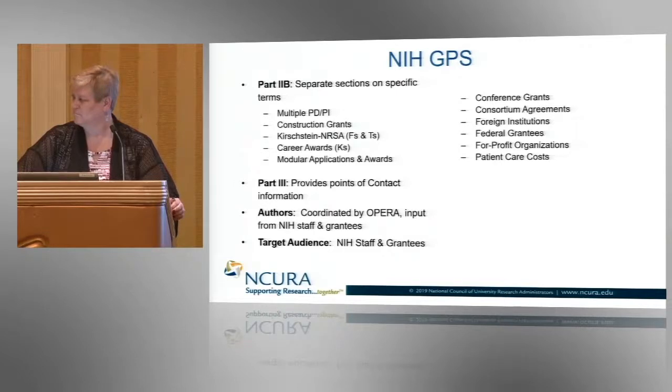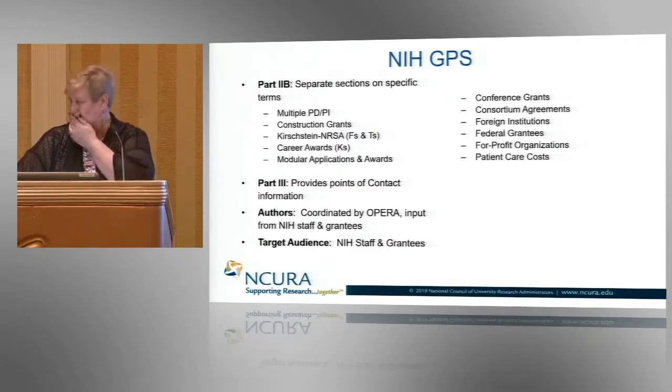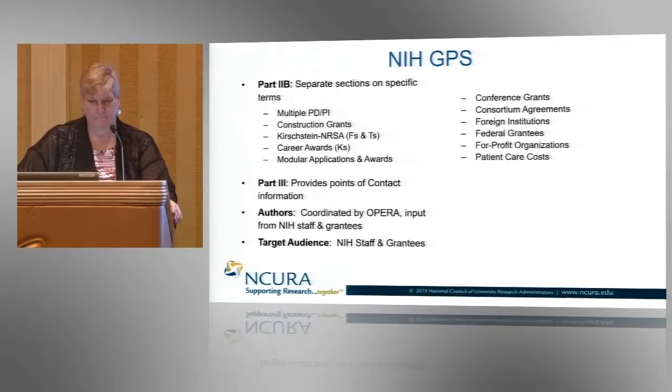Much of our process is to get the information out to you as quickly and as often as possible in real time. Then what you'll find is it's swept into the grants policy statement at the end of the year, so that you have it right there and can refer back to it instead of looking at all of the notices. So that's pretty much the process.